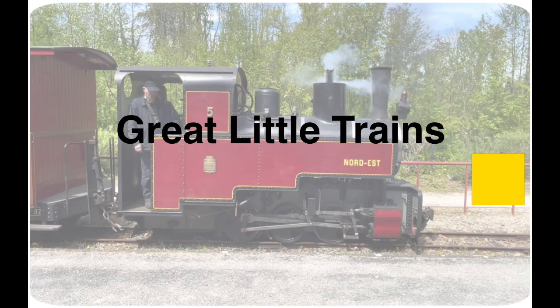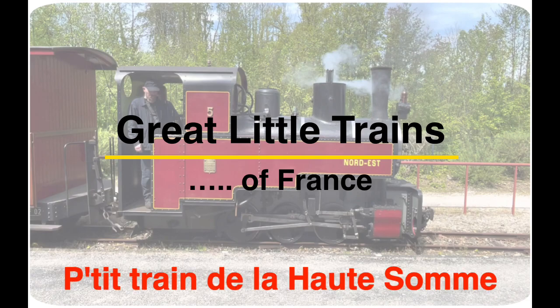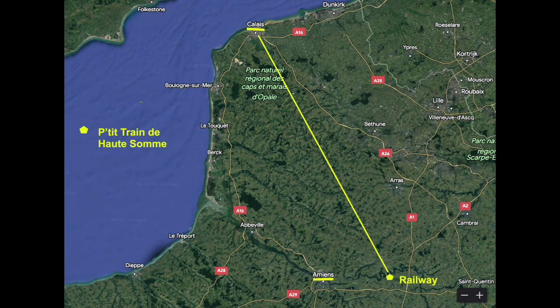The little train of the High Somme is the last remaining section of a once large military network built to move supplies for the 1916 Battle of the Somme in World War I. At its peak it moved 1,500 tons of ammunition to the front every day. The railway is based in the little village of Fraissy, 2 hours from Calais by road.